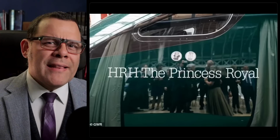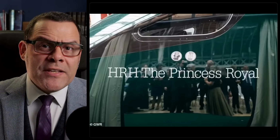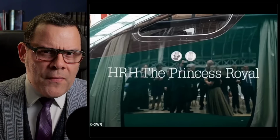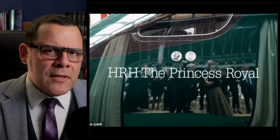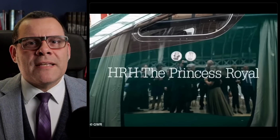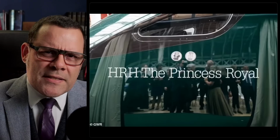And the crowd went wild as Anne pulled back the curtain to reveal the shiny new train with HRH The Princess Royal emblazoned on the side. In her speech, she graciously accepted the honor, emphasizing the importance of logistics and railways. Who knew the princess was such a train enthusiast?